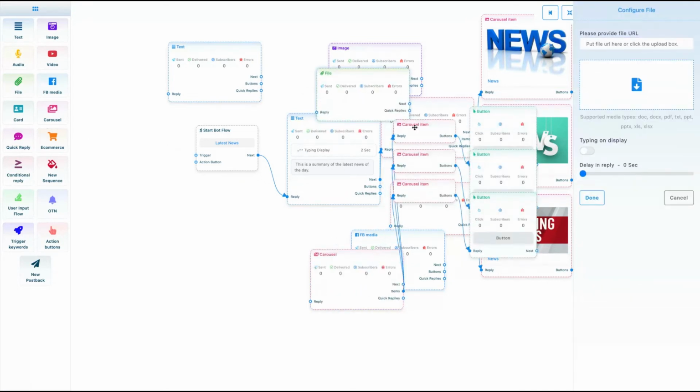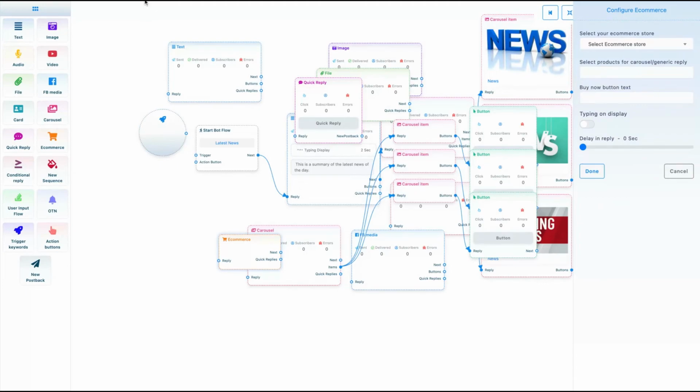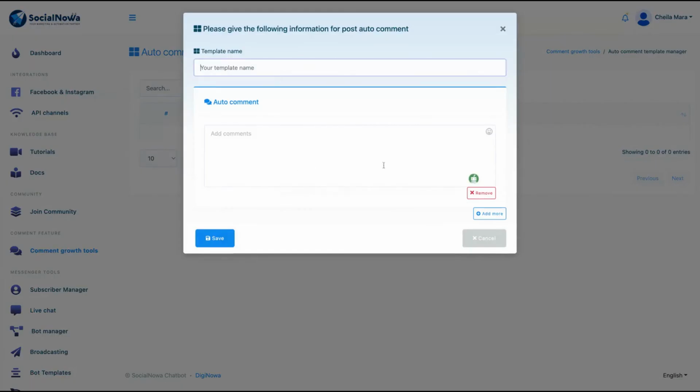The carousel feature, just add the box to show up like that. You can see here on that template as well. A quick reply. Trigger keywords that you can configure in a way that if the user types any of those keywords, they will go to a specific box. And the e-commerce feature. So that is the builder of SocialNowa. You have the Facebook comment growth tools, where you can use a comment template and reply template to add to your bot. So auto comment template name.